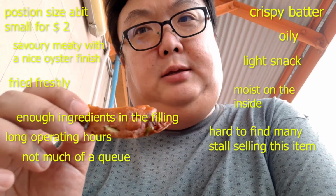In fact, the taste of the oyster cake is better than a lot of places. Just that the size is a bit small. Portion size a bit small. $2 for one. So small. But crispy, oily, and yummy.